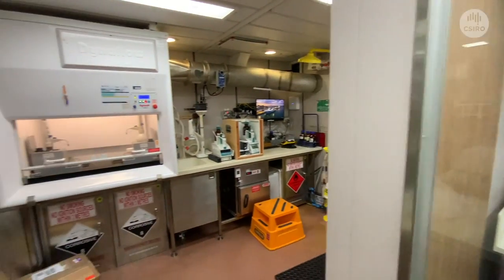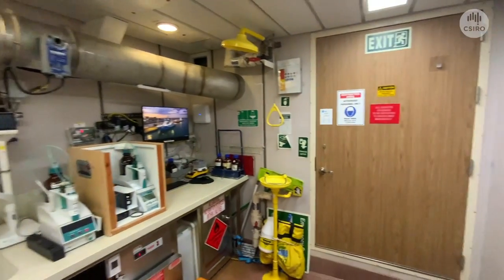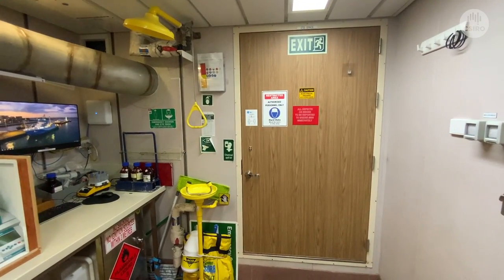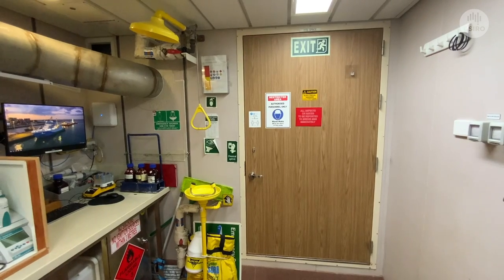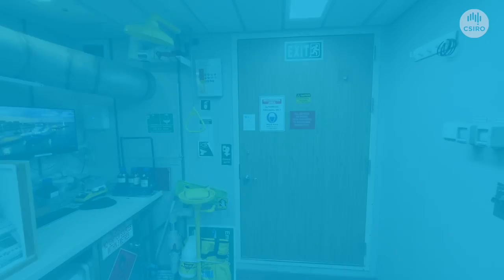So that's where the hydrochemistry is done. The samples go through this door. On the other side of this door is the CTD room where we deploy the CTD. I'll show you that next.